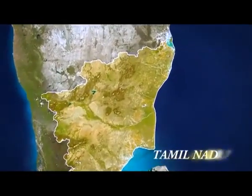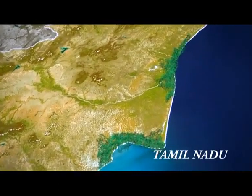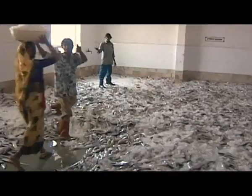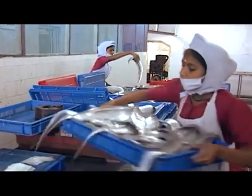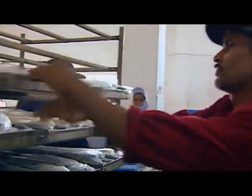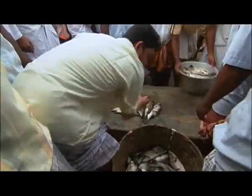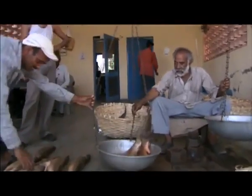Along Tamil Nadu's 950 kilometers of coastline, the major mangrove wetlands are at Pichavaram and in the Muthupet region. Over 237 tons of fish is harvested from these wetlands annually, mostly for export. Thousands of local fishermen, including some of the weakest marginal communities, depend on these mangroves for their sustenance.